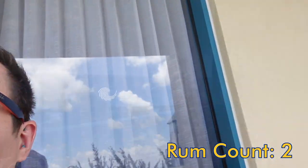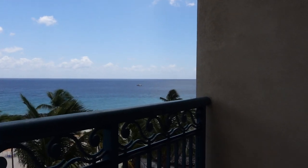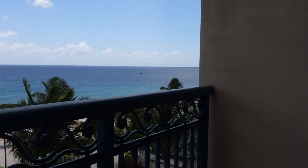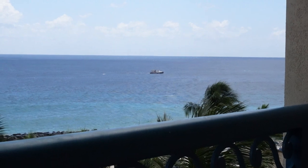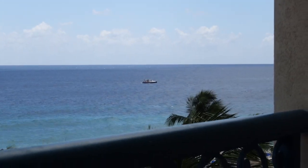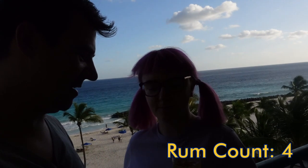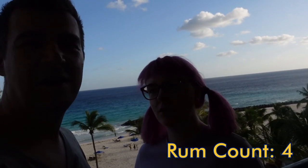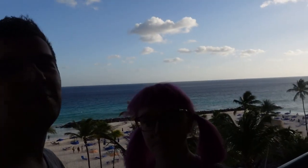Oh. So good. Just Kenny continually documents random things he sees from his balcony, part 12. Here's a boat. It's focused now. There you go. There's more of the view. Rum count, this is number, what did you say, 4? 4 today. And I'm on a beer. And it's dark because that bank is out.